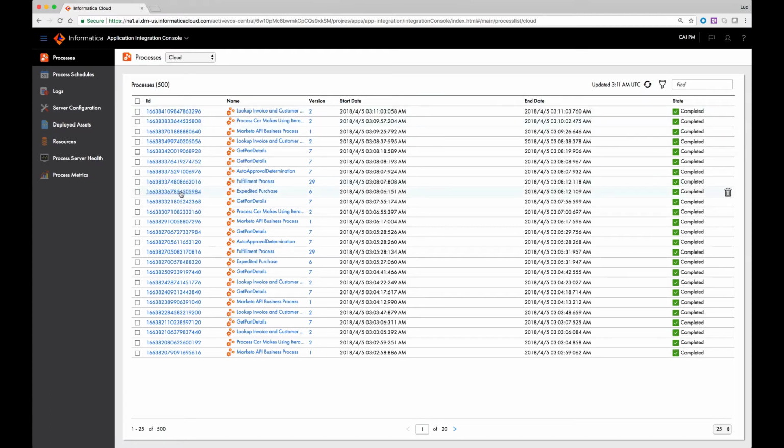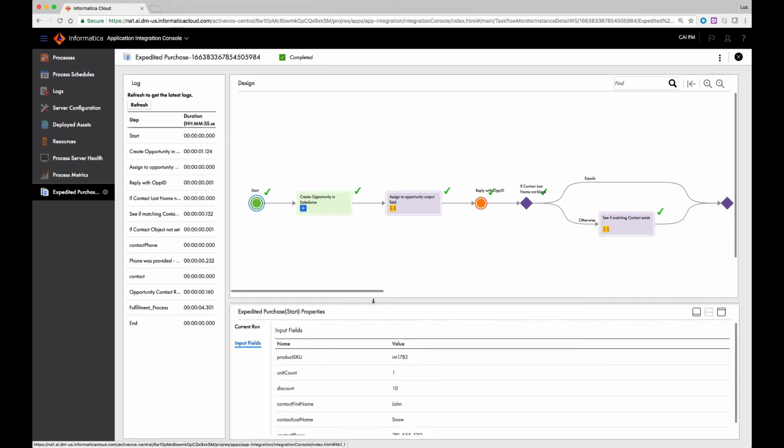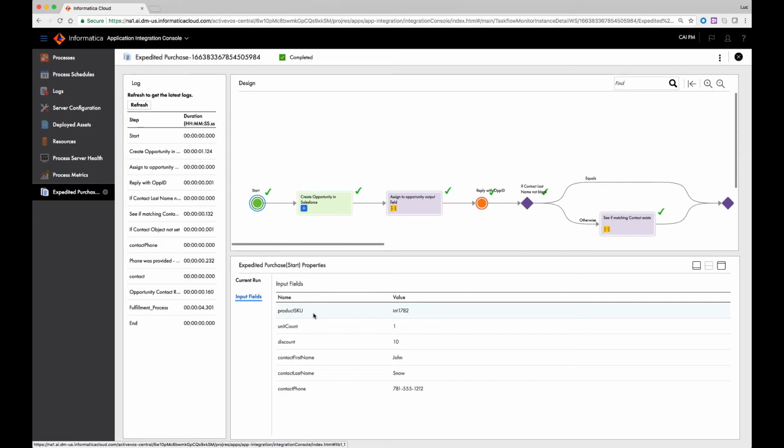I have a bit of a lull here, nothing's really happening, but let's go have a look at expedited purchase, which is what was just invoked from the website. Let's look at the instance. Here we have the implementation of an API, which is really just an orchestration that accepts orders for product SKU of IN1782. That's what John just submitted on the website. And when he placed the order, he ordered one part, a unit, one fuzzy dice.